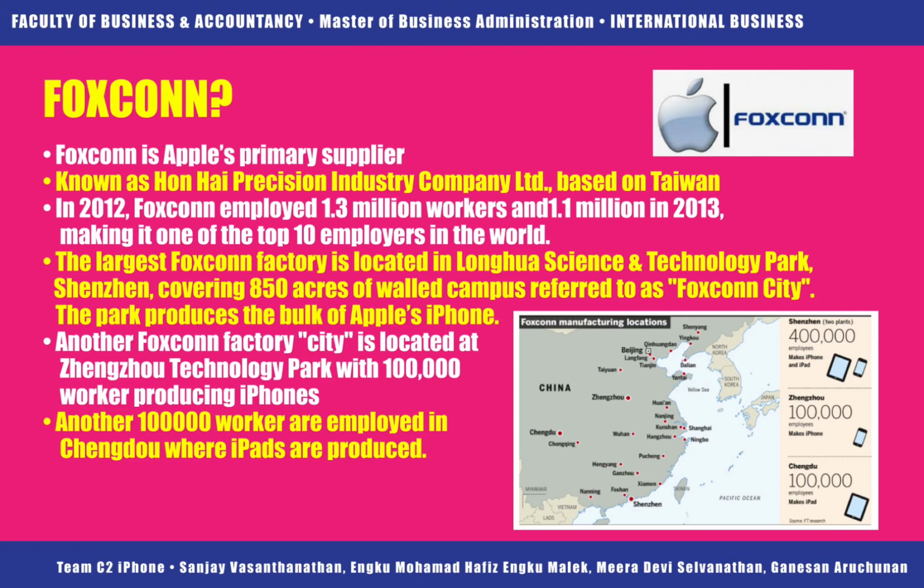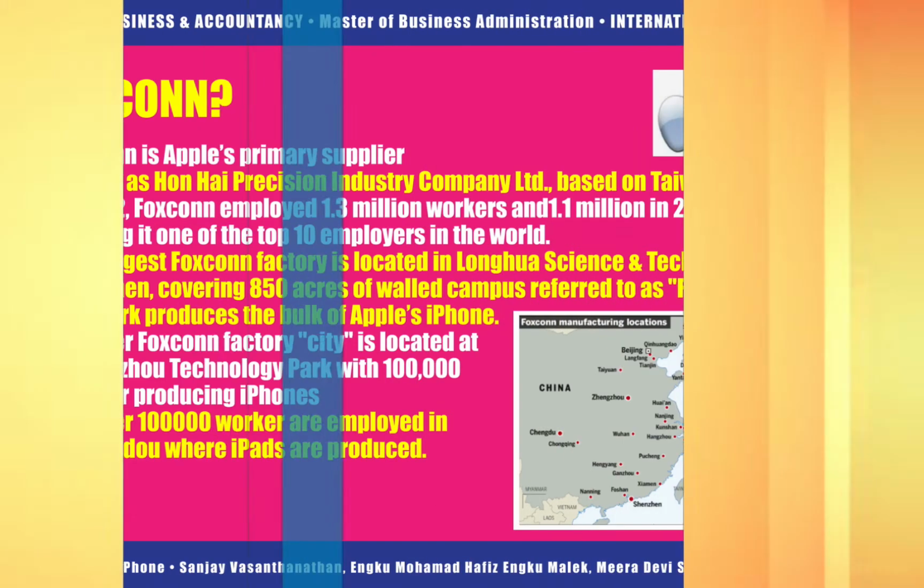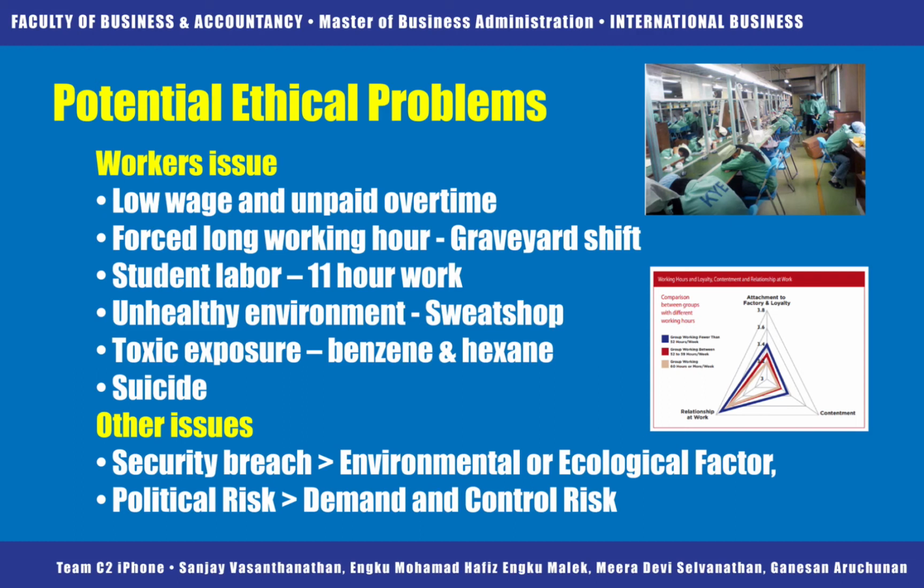Although one of the factories, which is the biggest one, has so many facilities available for the workers, there are still a number of ethical problems related to workers. So now let's have a look at what these problems are. The major criticism is related to the labor's working condition and wage. It was highlighted in a study by the WSR: despite the vast sum of money at the top of Apple supply chains, the workers that make its products face abuses.